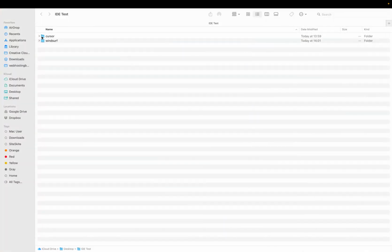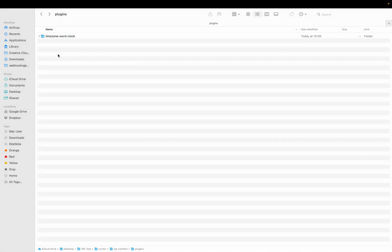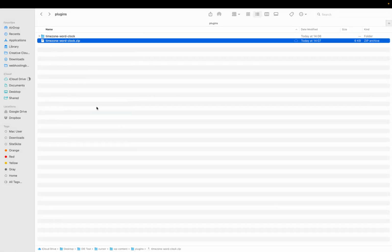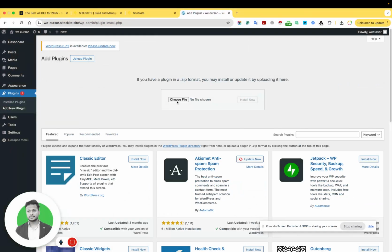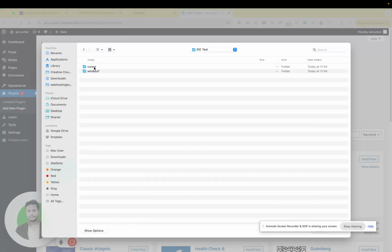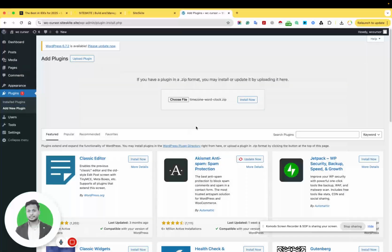Okay, Cursor did one mistake. It actually created a folder at the same time. However, I will create a compress here. Compress time zone. Okay, great. So upload the plugin. So where is it? Desktop, IDE test, cursor. Yes, here it is.